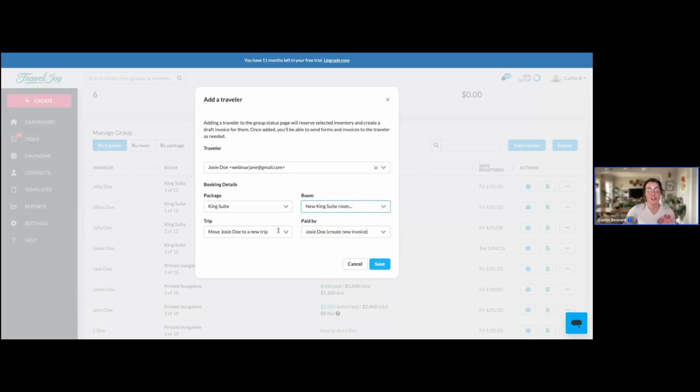I'm going to keep her on a new trip, but you can go ahead if you are choosing to put her into a room with pre-existing travelers. You'll be able to determine whether or not you want to keep her in her own trip or if you want to add her to their trip. And then the invoice, who it'll be paid by. In this case, it'll be Josie.